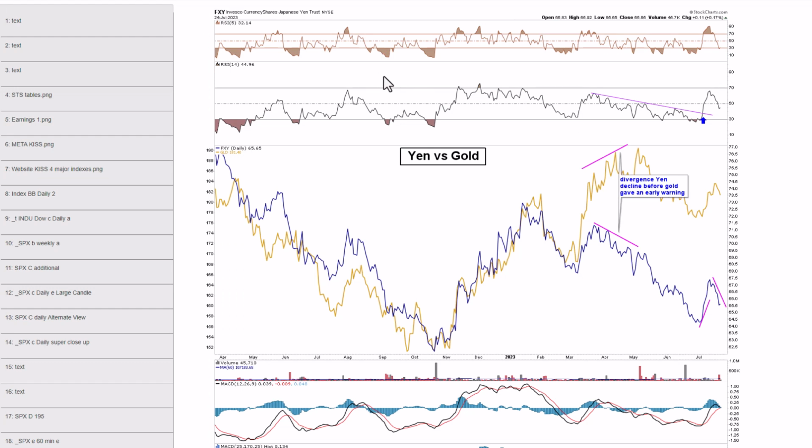Next, Jabber 77. Here's the yen versus the gold. And one thing I want to point out here, the two tend to be highly correlated, but lately the yen has been giving early warnings. Just like back in March, April, the yen started weakening before gold, and that gave you an early warning for a correction in gold. And here just recently, you could see the yen started leading down before gold topped. So it always tends to be a leading indicator here.